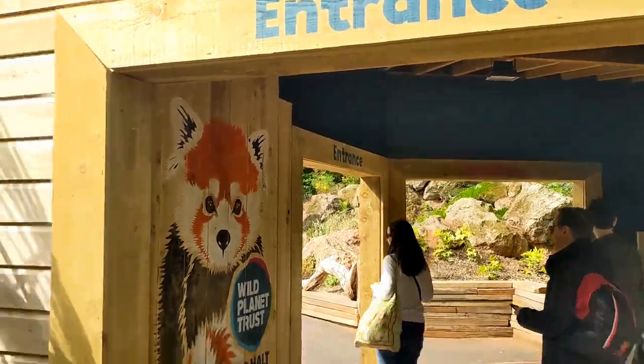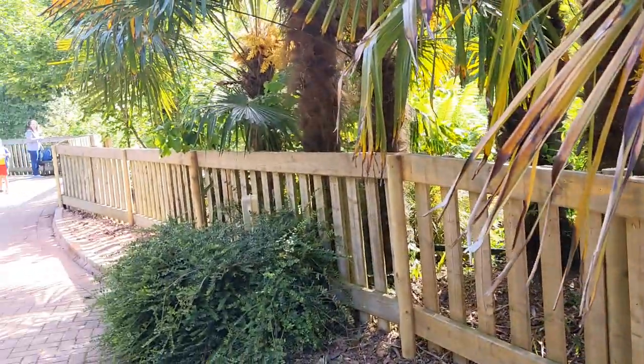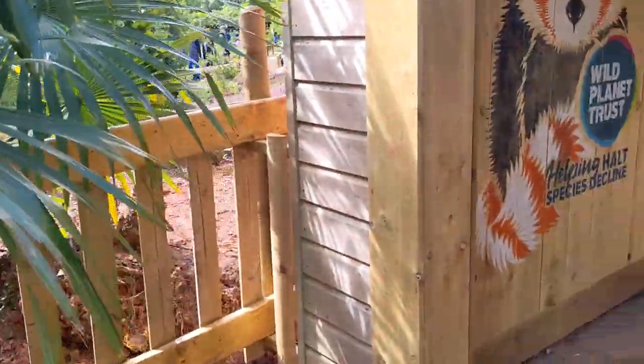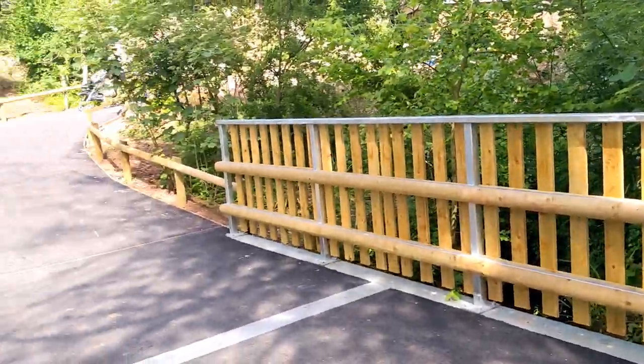New entrance here, everything's all changed. This used to be the Brookside Aviary, and you used to be able to go across the boardwalk over there, but that's all been closed off now and turned into a little pathway, I believe, down underneath. That's the new entranceway there, which is where we've come in from the old Brookside Aviary.